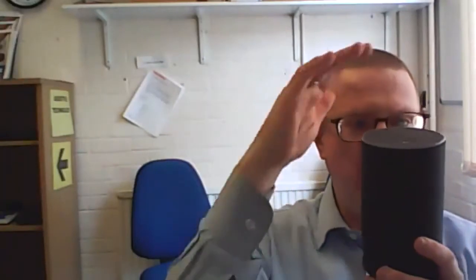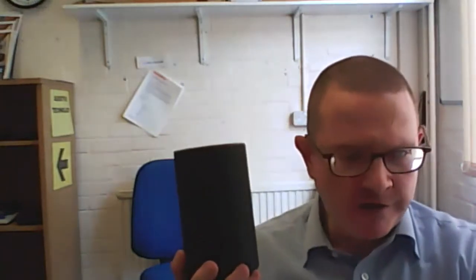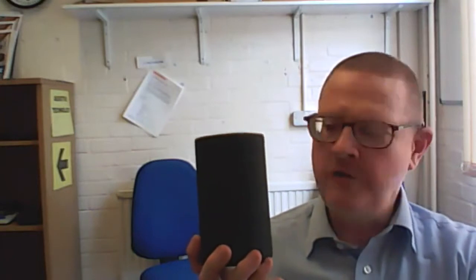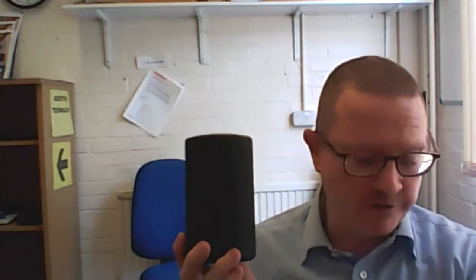Okay. There is an even bigger one than this. It's almost twice the width of this and a little bit higher than this. And it's called the Echo Studio. And that is a magnificent piece of technology. It's really designed for playing music at quite a loud level. So it's like you could almost run a disco on it. It's extremely powerful, and it's £189, that particular version.